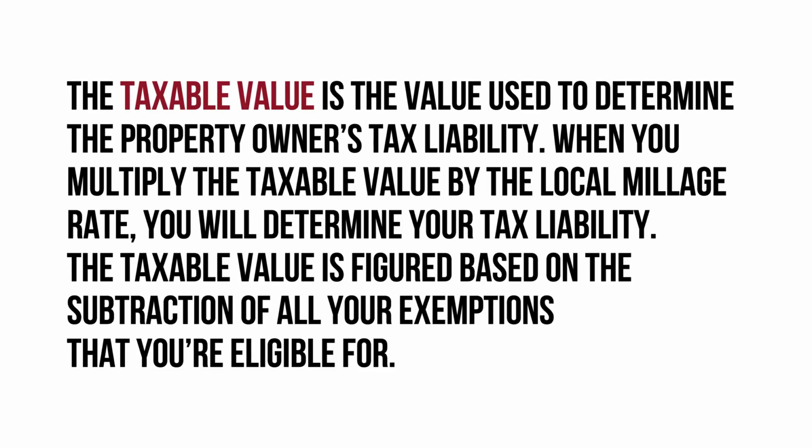The taxable value is the value used to determine the property owner's tax liability. When you multiply the taxable value by the local millage rate, you will determine your tax liability. The taxable value is figured based on the subtraction of all your exemptions that you're eligible for. For example, in Michigan, there is something called a principal residence exemption, or PRE, which exempts a residence from the tax levied by a local school district for school operating purposes up to 18 mills.